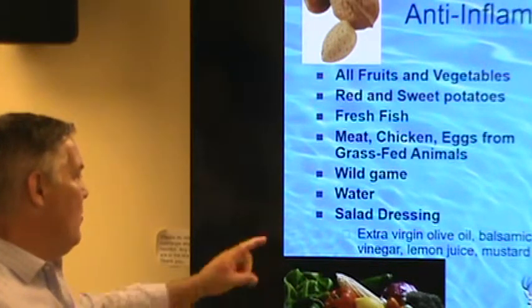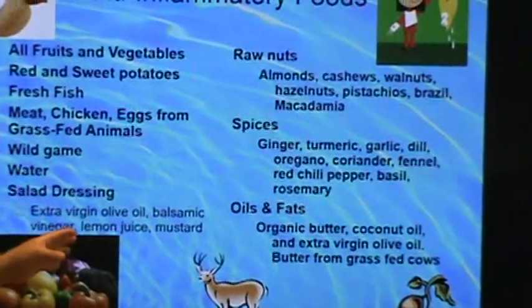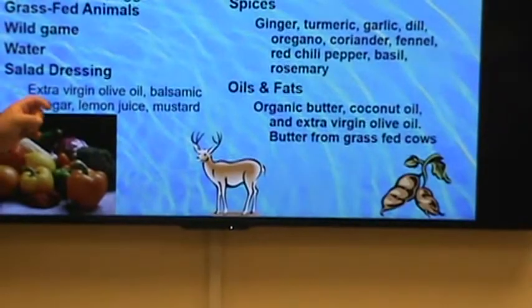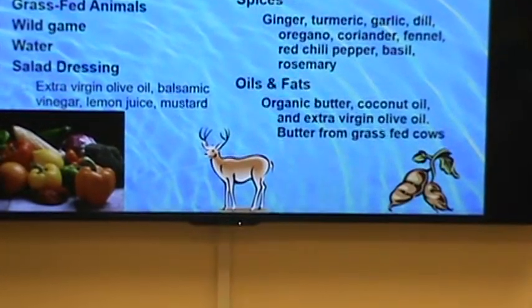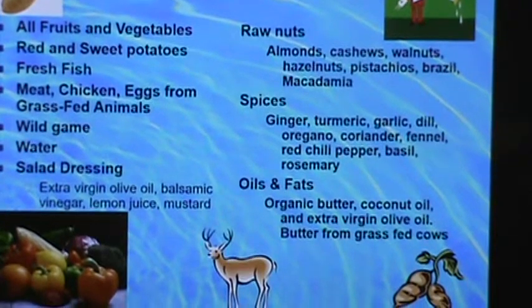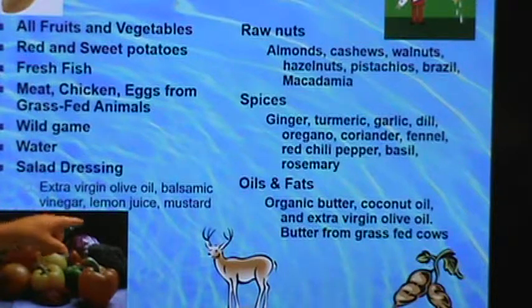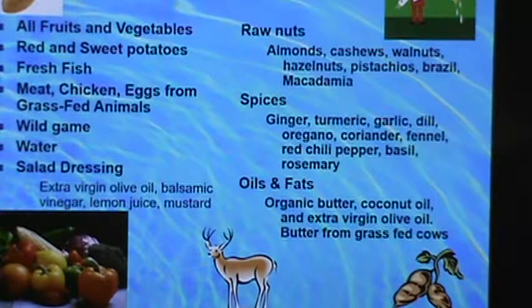Organic butter. So if you're going to have butter, which is a dairy product, make sure it's organic butter. Again, a little bit more in dollars and cents, but organic butter is typically going to come from a grass-fed cow, with no hormones or antibiotics, and butter is like distilled down dairy. So if you want to get yourself in trouble, the regular butter is going to have more inflammatory content if it's not organic. So, coconut oil, extra virgin olive oil. Here we go again. Again, butter from grass-fed cows.